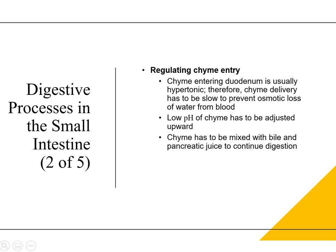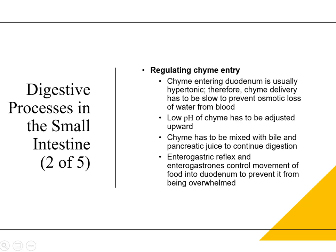Chyme has to be mixed with bile and pancreatic juice to continue digestion, most especially of fats. The enterogastric reflex, there is actually an enterogastric reflex, and I showed this already in the previous slide, in part 2 of the digestive system video. And the enterogastrones would control the movement of food into the duodenum to prevent it from being overwhelmed.